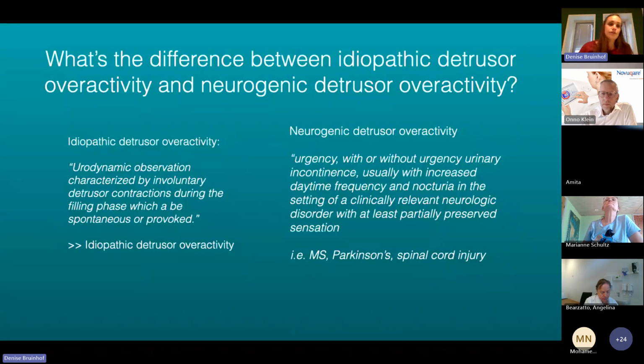What's the difference between idiopathic detrusor overactivity and neurogenic detrusor overactivity? You could call it overactive bladder as well. It's just more English than Latin. But I chose to make this difference to just hold myself to ICS terms. Idiopathic detrusor overactivity is a urodynamic observation characterized by involuntary detrusor contractions during the filling phase, which can be spontaneous or provoked. So the bladder will contract, and due to that, there will be an urge, and sometimes even loss of urine.